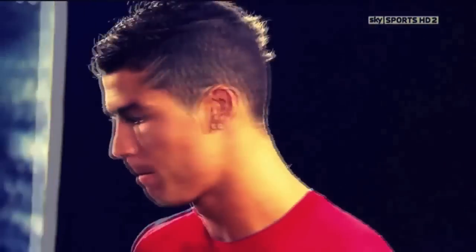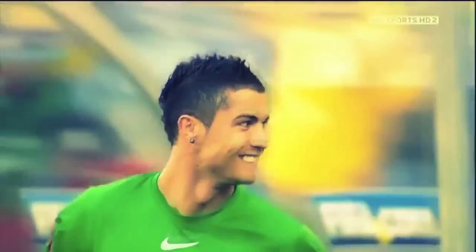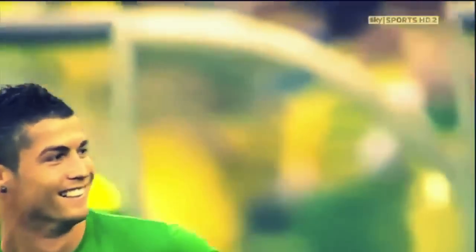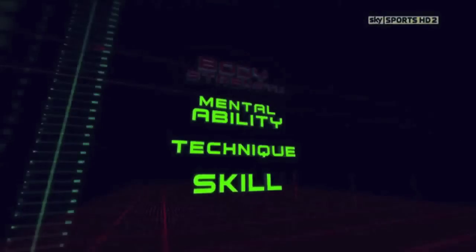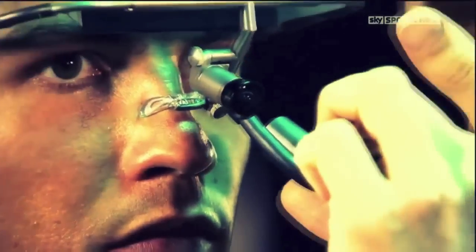Excellent. Good, good, good. Awesome, Ronaldo. Let's move on to our next test. Very hard, because you have to give 100% everything that you involve. Ronaldo's muscle distribution and raw body strength contribute significantly to his ability. But the next set of tests will reveal how important his mental ability is to his game, and the results are truly stunning.